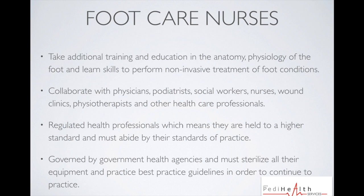We do a lot of collaborative and multidisciplinary care for each client. We are also regulated health professionals, which means we're held to a higher standard and we have to abide by a certain standard of practice. That being said, for example, we are not estheticians. People who go for pedicures and have someone caring for their feet, they do not have the same skills and training required to deal with foot conditions.